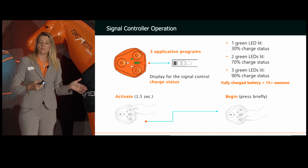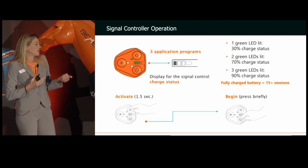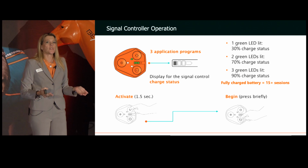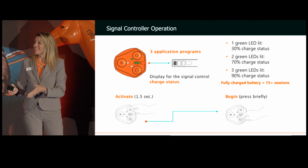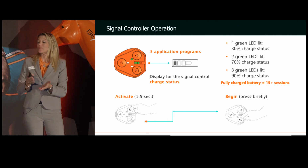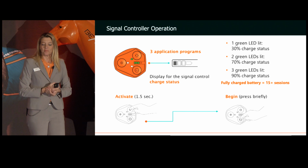So it charges like a cell phone. I'll show you how to plug it in. A fully charged battery can give you 15 or more sessions. Why is there not a specific range? Because it depends what intensity you use, right? If you use intensity 1, you get more sessions than intensity 3.